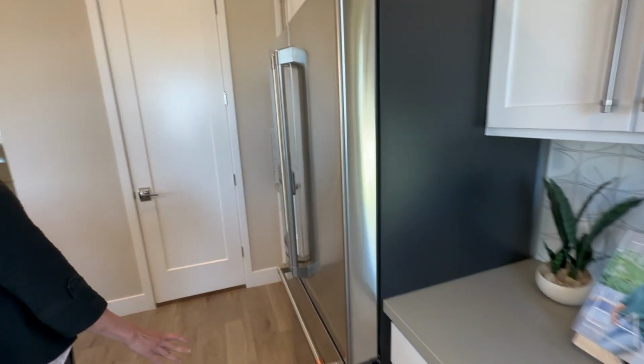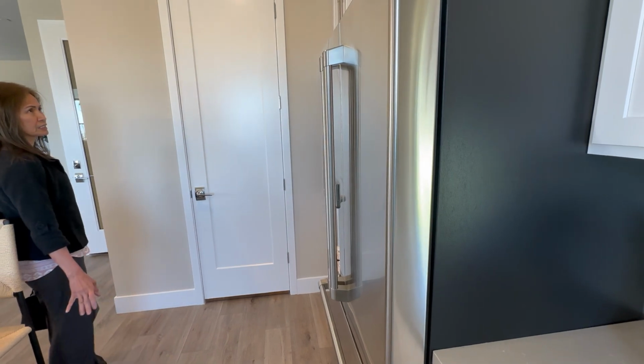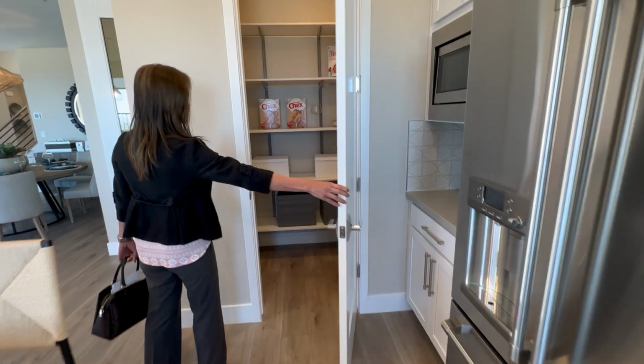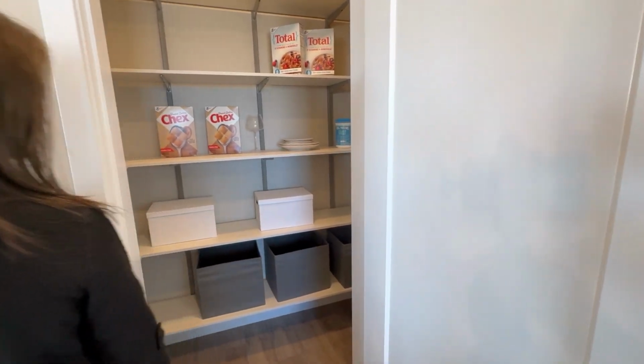Just so you know, the refrigerator is not included when you purchase the house. This is an option. Let's open this door. I think this is the walk-in pantry. Tons of space.